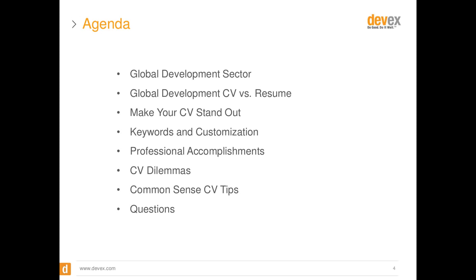And I just want to start off by reemphasizing something Kate just said, that your CV is the most critical tool of your job search. It's your first impression in many cases, and you can't minimize the importance of the value of a well-written, well-coordinated CV.